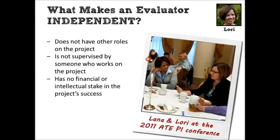And this photo is of me with our external evaluator, Lana Rux, at the 2011 ATE PI conference, where we were at a breakfast roundtable. I just love this photo because this is actually where we met. I was so impressed by what she had to say about evaluation that we quickly became colleagues. And when we, as a project, were faced with having to find a new external evaluator, she was at the top of the list, and she certainly met those criteria for being independent.